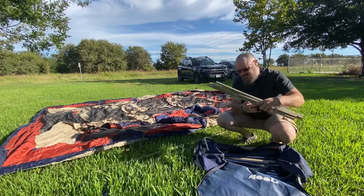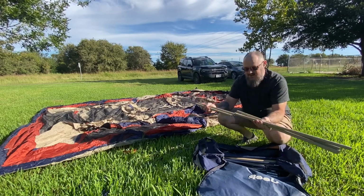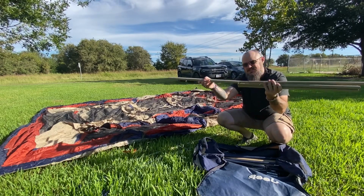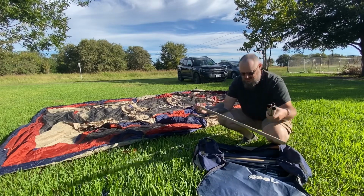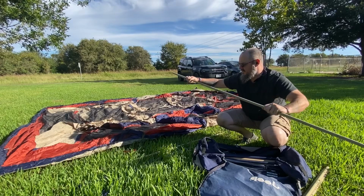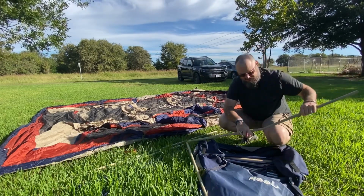It's got fiberglass poles too, like your main line ones, and that's why I'm setting them up right now individually, because I wanted to check and make sure that the bungees weren't dry rotted too, and everything was still going to function correctly. Let's get this finished, and then we'll start getting this sucker stood up.